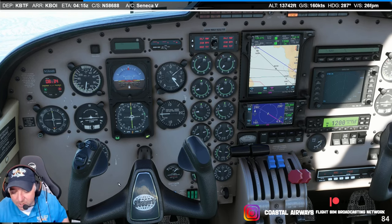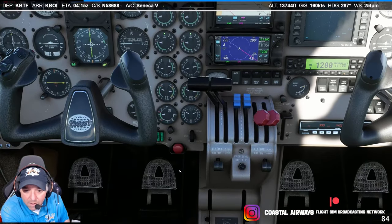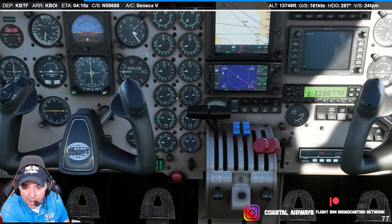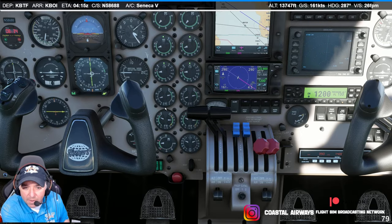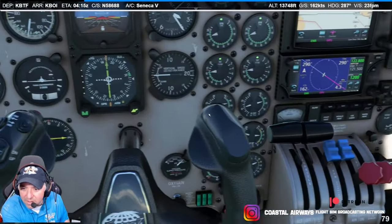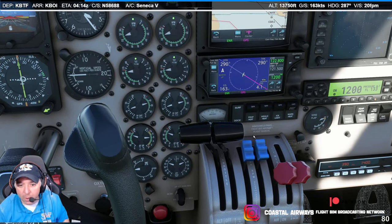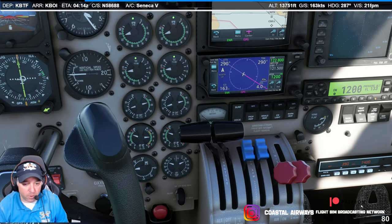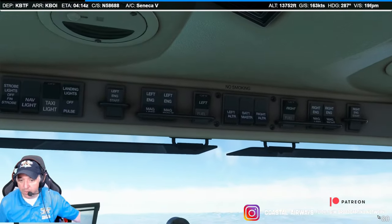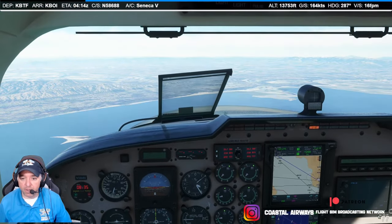And then you can adjust your fuel flow so you can see. Our fuel flow right there is about, is that 10? That's gallons per hour. So it's 10 gallons per hour on the fuel, which is less than what we thought we were going to burn. So let's take a look at some VFR flying now.